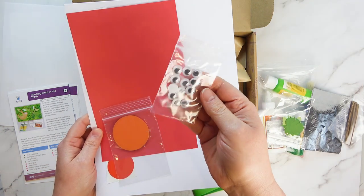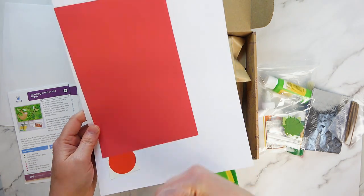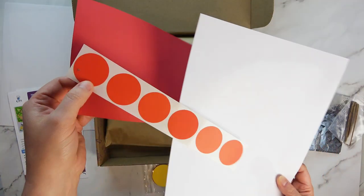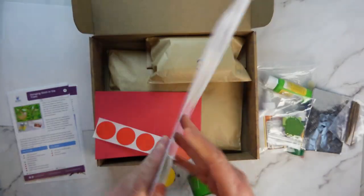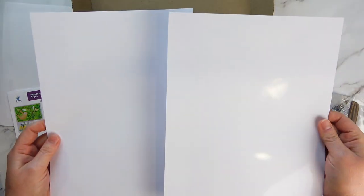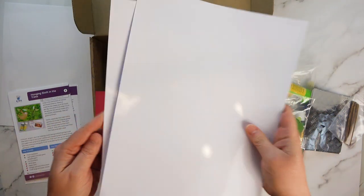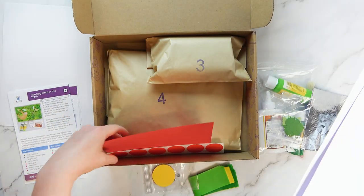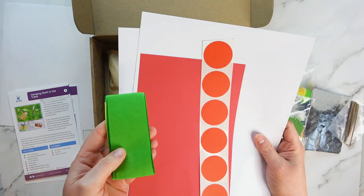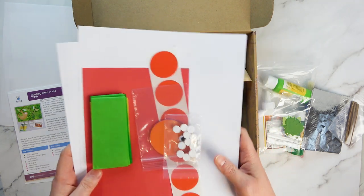We have some googly eyes, some colored circles already cut out of cardstock, a red piece of paper, some red circle stickers, and two pieces of paper that are matte on one side and glossy on the other. I absolutely love that this box has everything all cut and ready. That's the one part that I hate about crafts, is all the prep work.